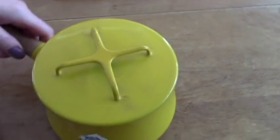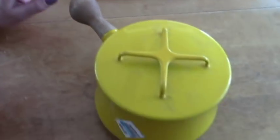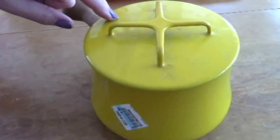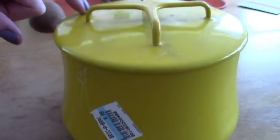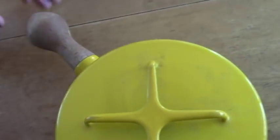Cool. It's a nice size. And it's really pretty. It's got the wood handle and everything. I used to sell this at Frederick's. That came in yellow, a bright blue, I think maybe a red. I don't know if they had white or not. I don't think they had green, but these bright colors. Very, very nice. Very well made.